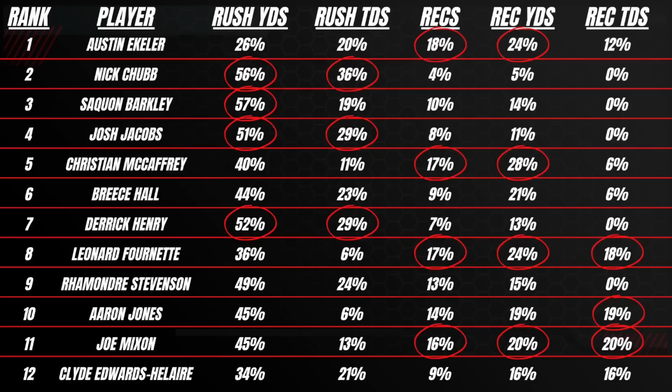Saquon Barkley. This is a guy right here that I don't want to say that I would consider trading, but if you could get an absolute haul for Saquon Barkley, I would think about it right now. Because 57% of his overall score comes from rushing yards. We're not getting a whole lot in rushing touchdowns. We're not getting a whole lot in the passing game either.